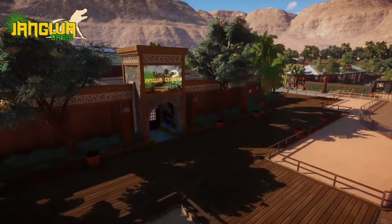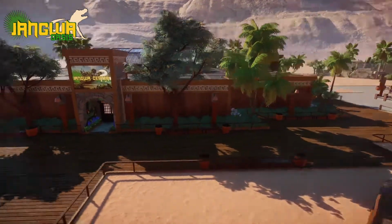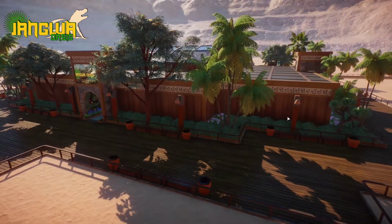the reptile house. I got a little surprise in there. It's a blueprint from somebody on the workshop. We're not going to be taking a tour of the whole entire zoo. Just this. And then we'll show you the Nile monitor habitat in the back as well.